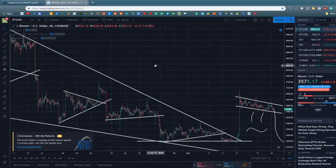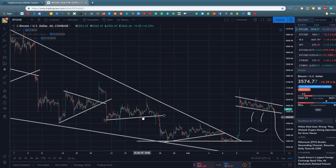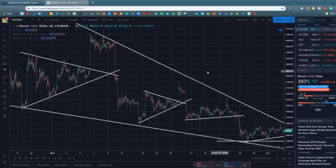So let's go ahead and look at other times in history, in recent history especially, where Bitcoin has gone into this kind of pattern, and look to see what has happened after Bitcoin has gone into this pattern so that we can have some historical precedent for our technical analysis when we're trying to decide how Bitcoin is going to respond this time. We have a couple of good examples of this recently.